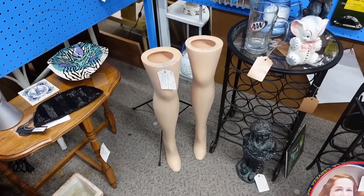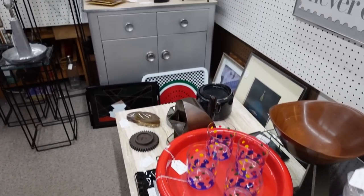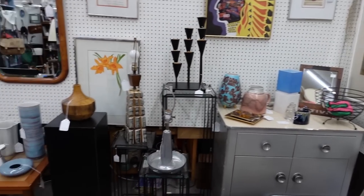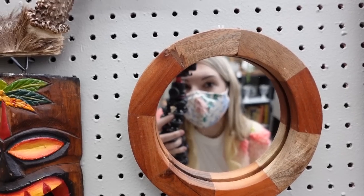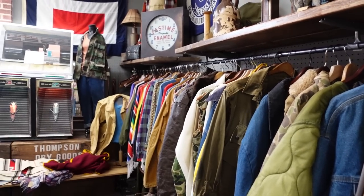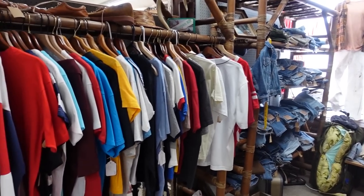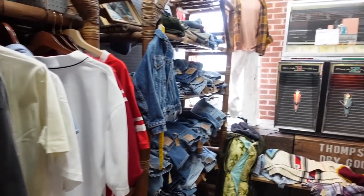Oh, I've been looking for a pair of legs. It's one of my favorite booths. They have a bunch of postmodern stuff. Really, really well curated. Actually, the only clothing booth in here, and they specialize in military, utility style t-shirts, denim. It's a really, really good spot for that stuff.